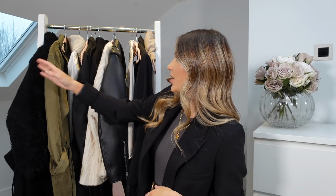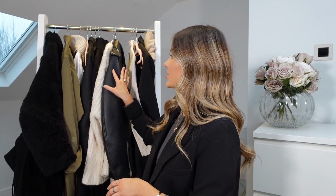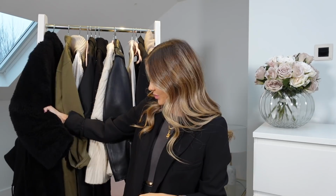So over the top of that one, again, I just reached for my big thick teddy coat. If we are going out right now, it is still quite cold, and I feel like a leather jacket wasn't really cutting it with the jumpsuit. A big long line cozy coat will work really well with this.